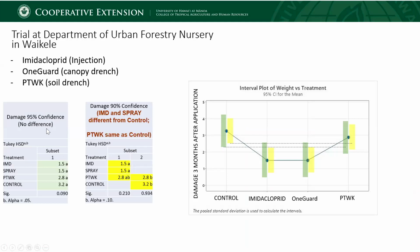After 90 days, using the 95% confidence level, there was no statistical difference between all the treatments. When we reduce the confidence level to 90%, there was a significant difference between the imidacloprid spray and the control. That means it was statistically better to do imidacloprid injection or insecticide contact spray compared to the control. We already kind of knew that. And the Palm Tree Weevil Killer was grouped very closely with the control. So that's not a statistical difference, but it helps give guidance on how to use these different products.